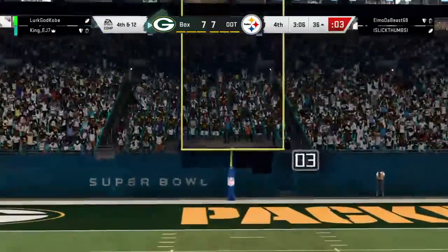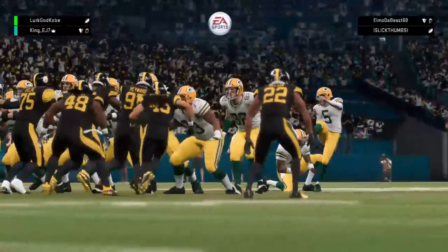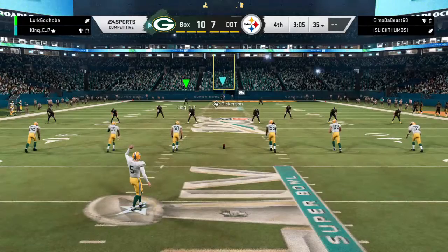And this is right down the middle as he puts it through. And they take the lead here now at 10-7. So the drive here ends with a field goal. It does give them the lead, but this one's still certainly a long ways from over.